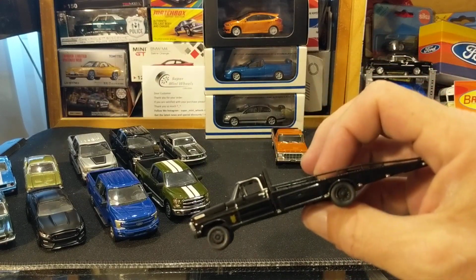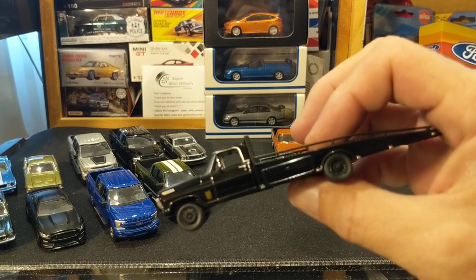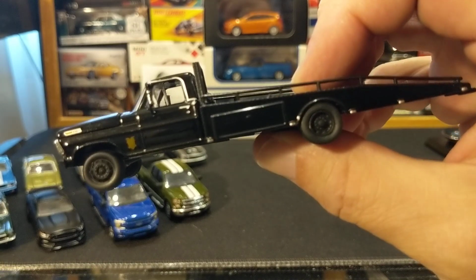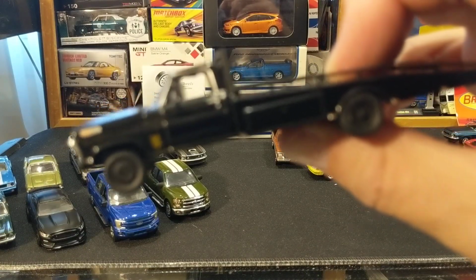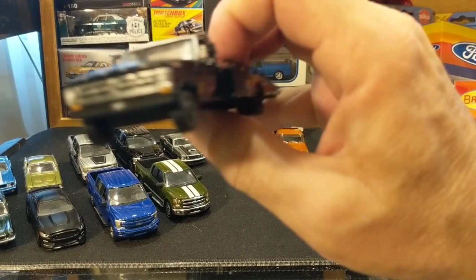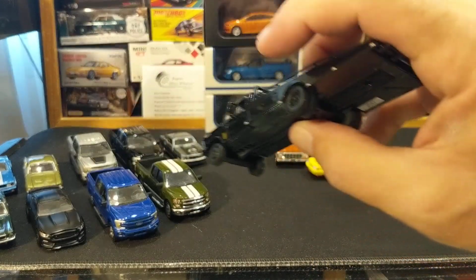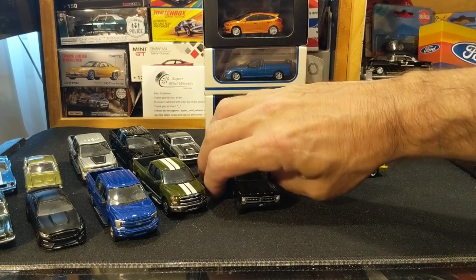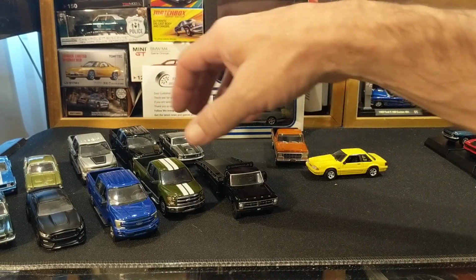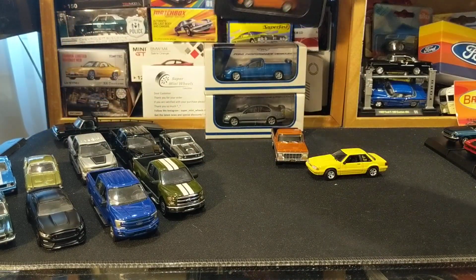And from the recent Last of the V8 Interceptors 2-car set, the truck and car set, is this F350 ramp truck, which I got recently and is actually very nice. So now let's move away from the more well-known brands, although they're premium.